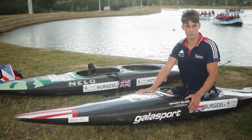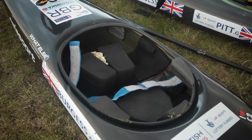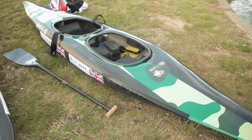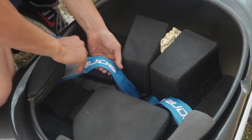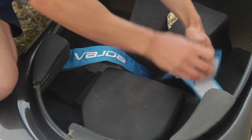This is a canoe singles or C1, and this is a canoe doubles or C2. The main difference between the two obviously are there's only space for one person in this and there's space for 2 in there. We have to strap ourselves in to stop ourselves falling out, and these go either side of the block, and that essentially keeps us in place.